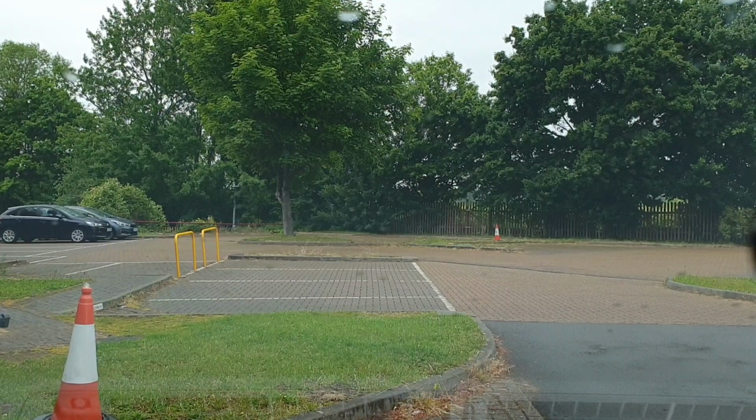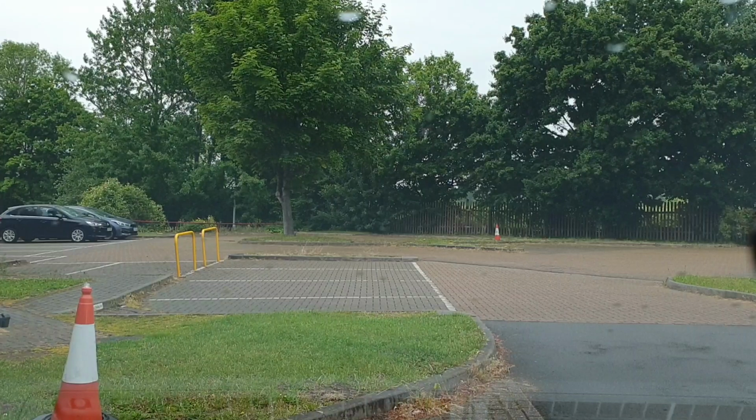Okay guys, so that's it. That was the test route, one of the test routes for Slough test center. One of the easiest ones I've ever seen. And that's it. We are making more test routes for Slough, other test centers.